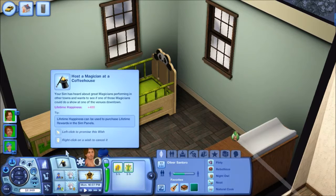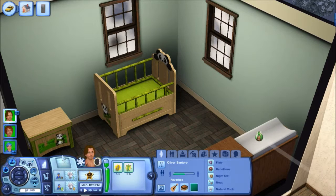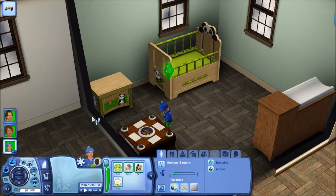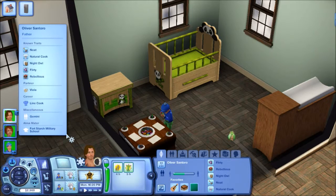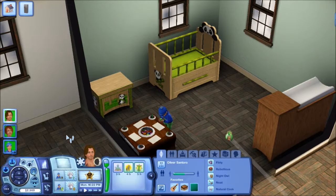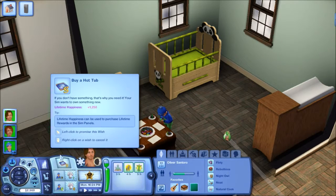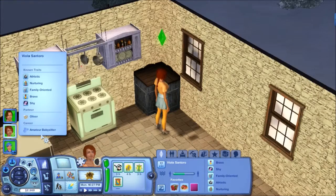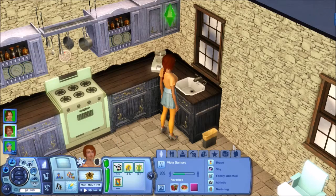What is this? Host magician. Oh, no! With what money? Well, not with my money, but with what friends do I have? I don't have any friends to invite over, come on. Oh, you're silly. Okay, yeah, we cannot afford that. I hope you know that. We can't afford a hot tub. It was in the plumbing section when I went to go get some plumbing stuff.